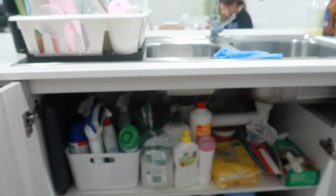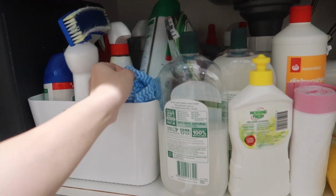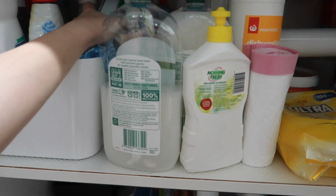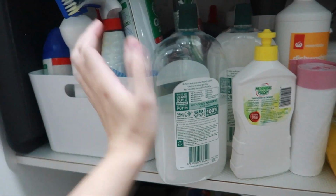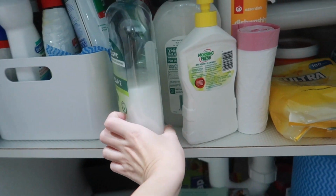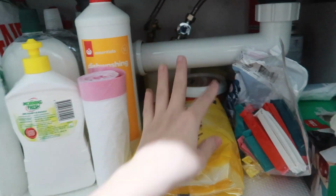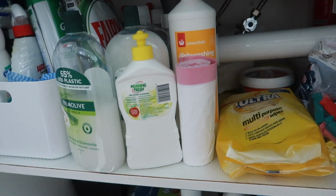So yeah, ito yung itsura ng ating under the sink. Kailangan ko din sila i-organize, but not anytime soon. Ito siya, magulo na magulo. So ito yung mga cleaning stuff natin that I need to get rid of kasi yung iba wala na ding laman. And I need to get some containers na ma-fit dito, guys, kasi meron siyang tube dito, diba? So walang containers na magkakasya dyan.